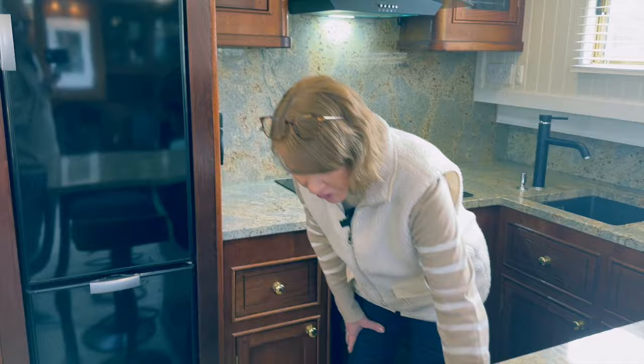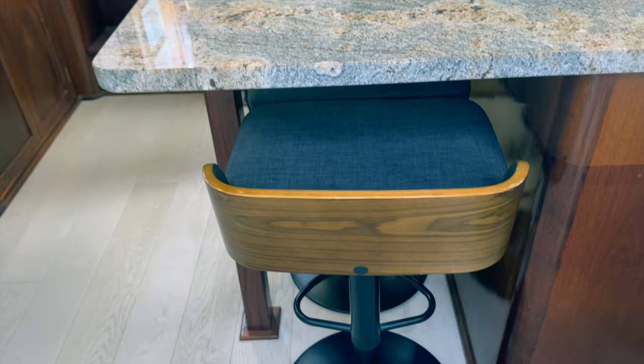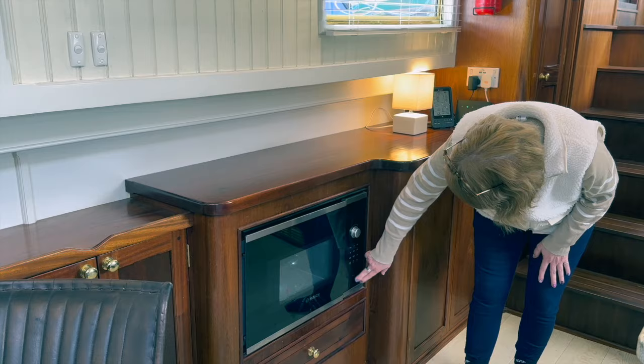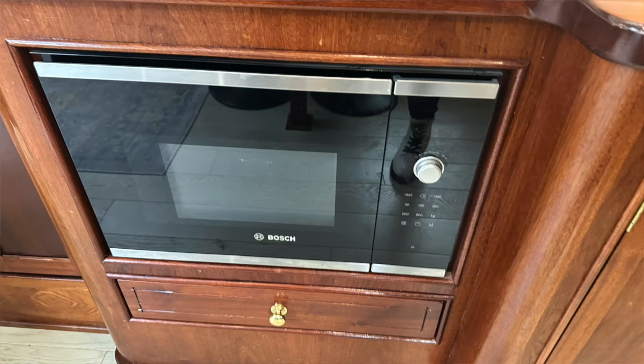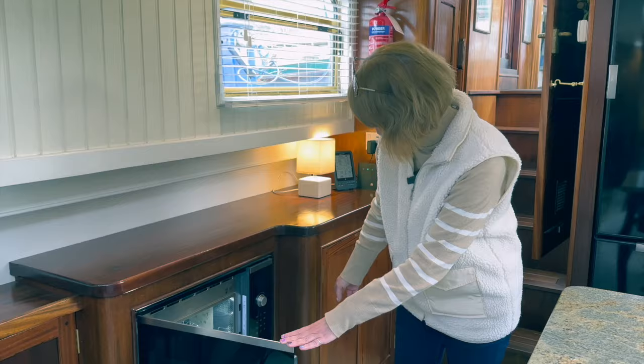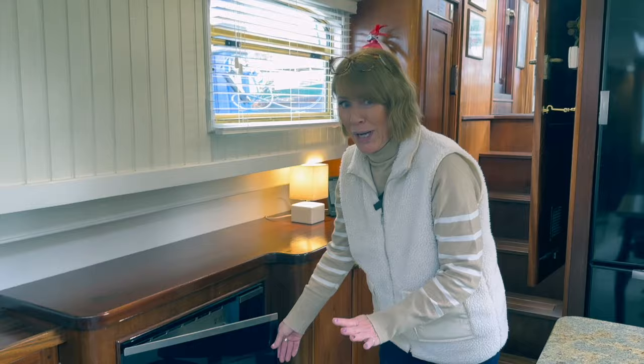More storage. They had the countertops changed and this added as well. So you've got a little breakfast bar area with the stools. You've also got a microwave. He opened this in some snazzy way. It's also a combi one, so it's got a grill function as well. Everything is so clean and immaculate. It's like brand new.